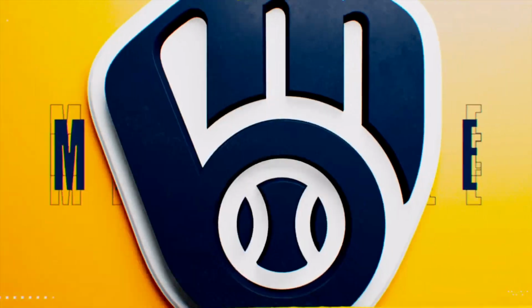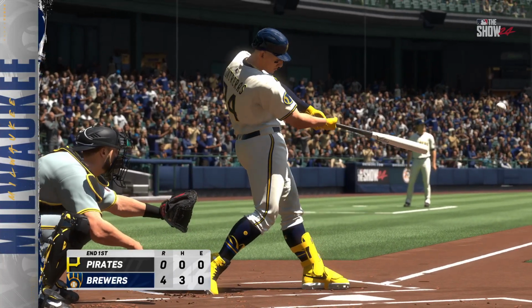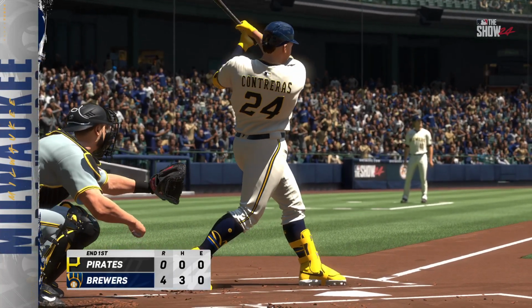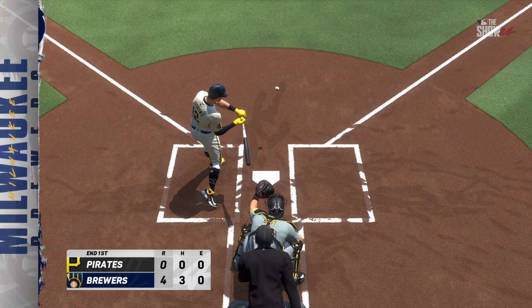So we take a break. But two round trippers in this inning, the long ball was working. It's now a 4-0 ball game. It's Major League Baseball on the show.